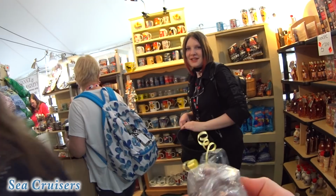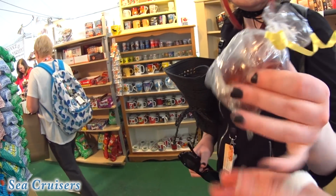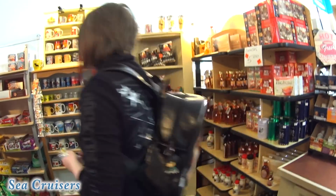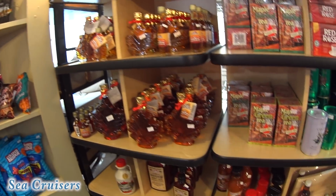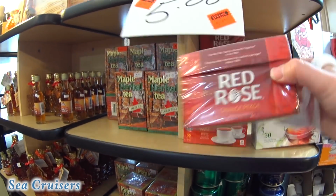That's funny. They were a quarter each earlier. How many are in that bag, you think? I'm just curious. No, I was hoping for a bigger bag. Those are so darn good. Oh, they were amazing, you guys. Just maple syrup and a light little candy. Look, that's the brand they made here, the Red Rose.